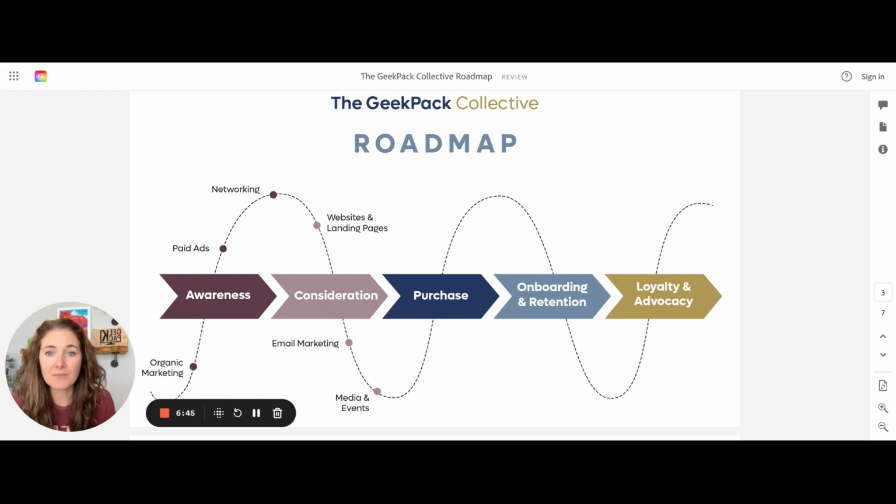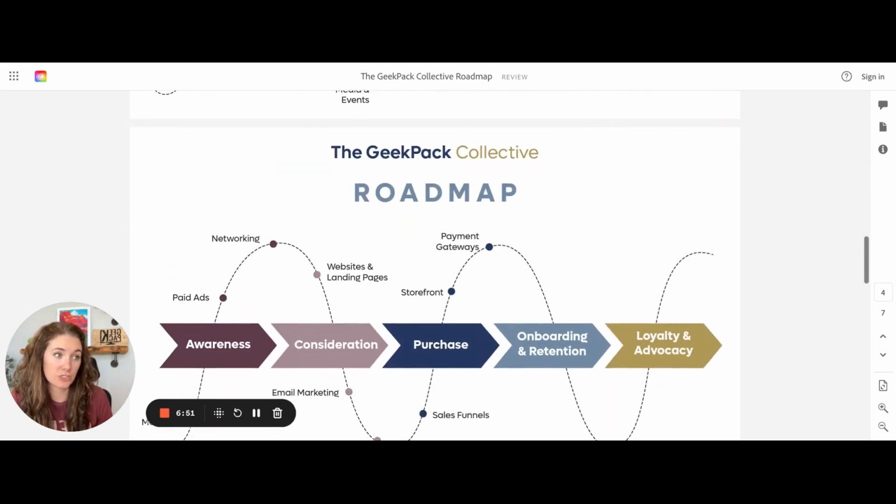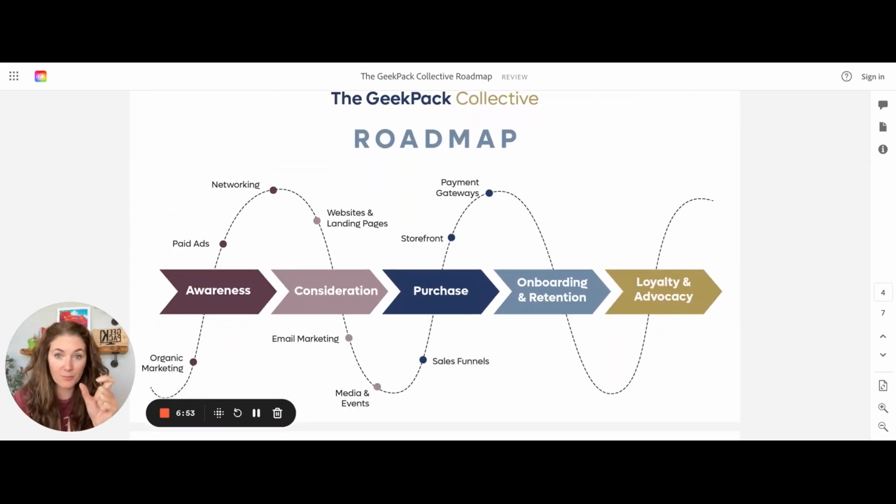Okay. And then when clients want to influence their customers' decision to buy, not just once, but multiple times, so we're on to the purchase stage there, you can help generate purchases for them with sales funnels, with e-commerce storefronts, with understanding payment gateways. Oh my gosh, payment gateways are confusing and frustrating and complicated. So these are some of those touch points that if you better understand the bits and pieces that go into each of these, you can then think about this in the whole kind of strategy of this roadmap.